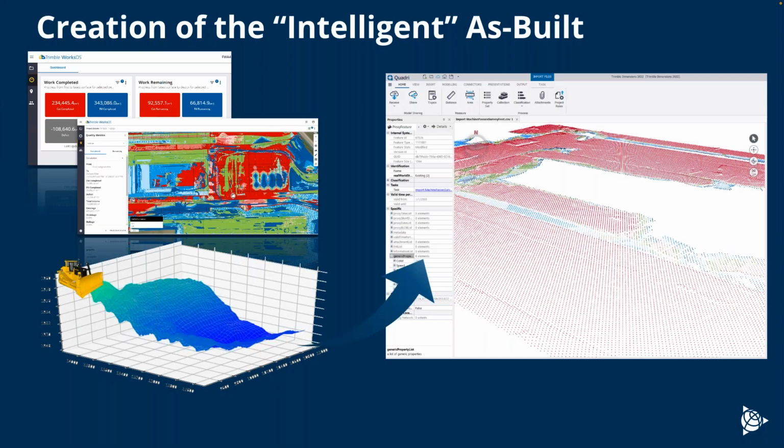And part of that, of course, is being able to capture data from the field. This is really delving into a little more detail on how that translates into capturing data from the field. What we're looking at here is where the project has been constructed. We have a dozer or a grader that's constructing the project according to that 3D design. It's capturing survey points as it's constructing the project, so it's generating a surface.